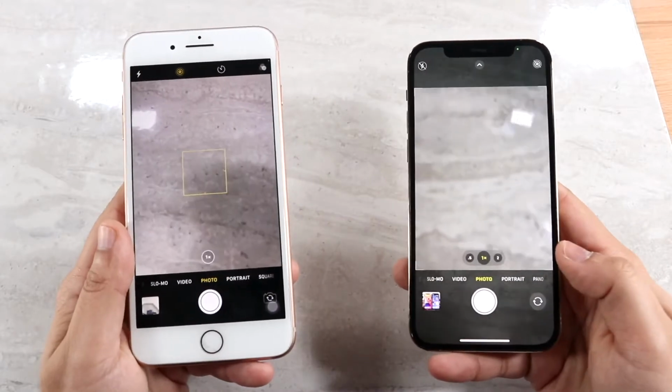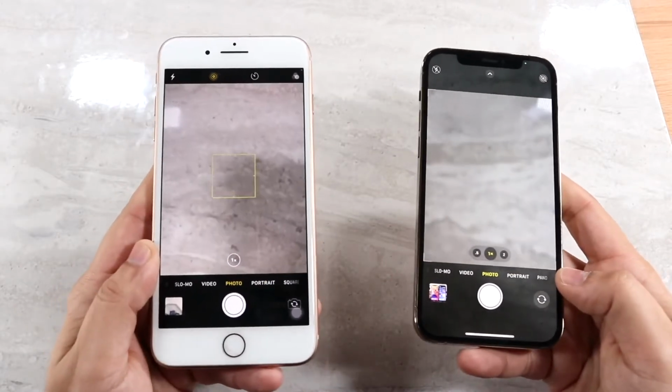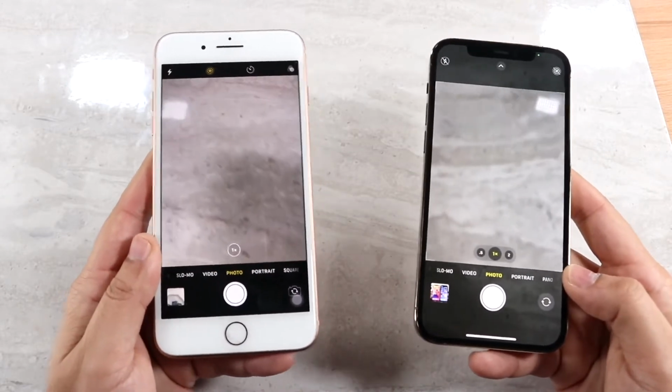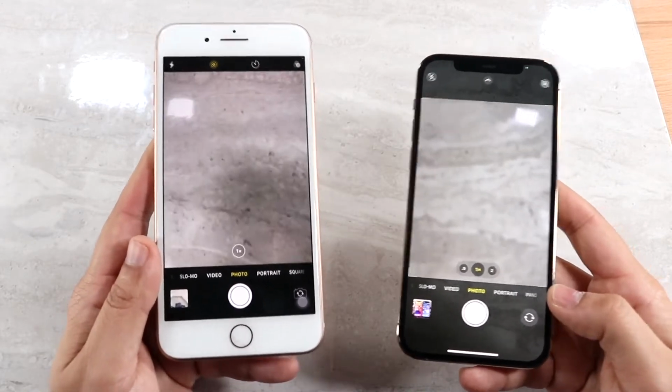Now, in terms of the UIs on both, you can see they're almost identically the same. And honestly, you're really not going to have that many feature differences between these two. I think maybe like the night mode on the iPhone 12 Pro is better or something like that. But the features are almost exactly the same. You can do 4K 60 on the back camera.